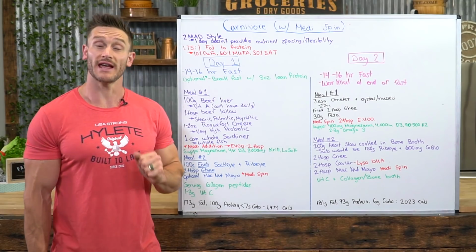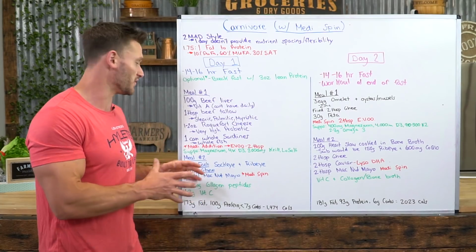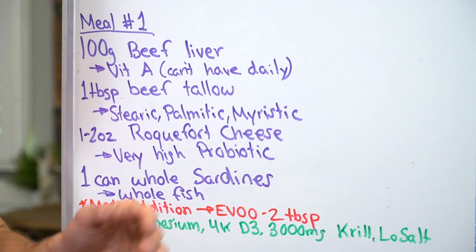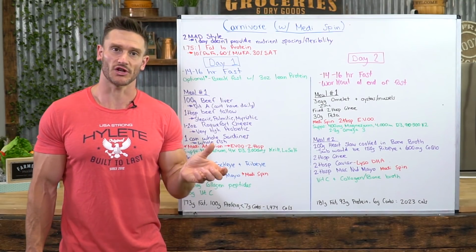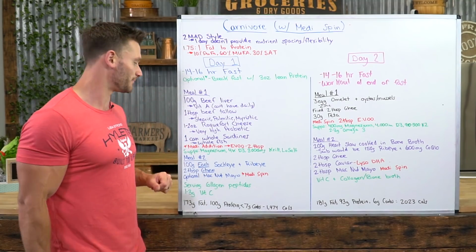Supplements that I would recommend you take with meal 1. See, on carnivore, we get a lot more granular. I actually have you take supplements with the food. Okay, magnesium, probably about 400 milligrams, 4,000 IUs of vitamin D3, about 3,000 milligrams of krill or calamari oil as an omega-3, and then low salt, which is just like a potassium version of salt, or you could take maybe 100 milligrams of potassium just to help balance out.